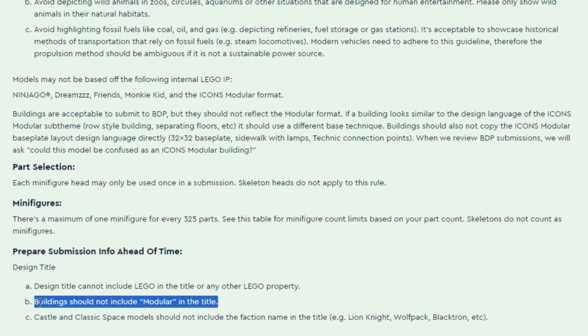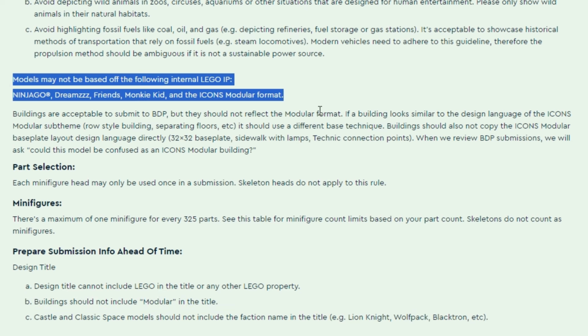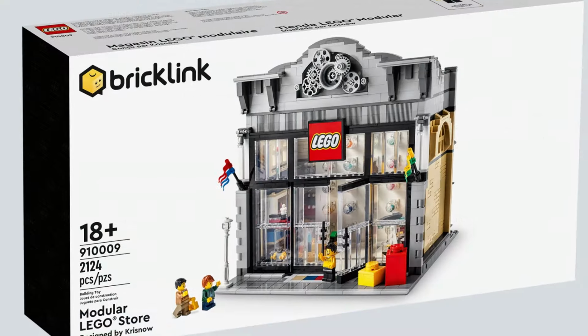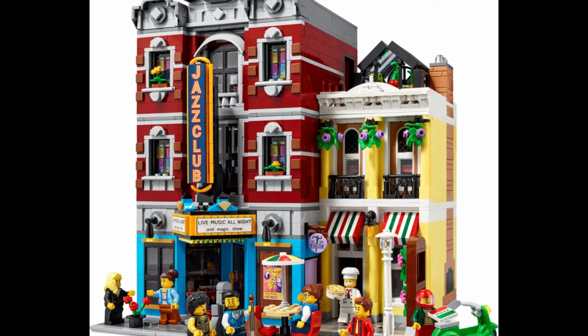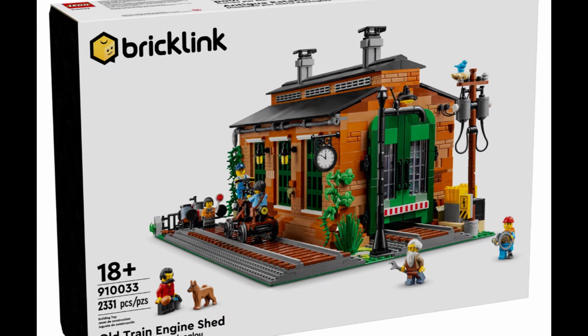If you add this to the fact that they've said no submissions should be based off the Ninjago, Friends, Dreams and Monkey Kid themes, although when I look I don't see people do this anyway, and on top of that, any castle or classic space type designs shouldn't include faction names, such as Lion Knights or Blacktron etc., it seems that LEGO are really wanting to make sure that the BrickLink sets aren't getting confused with official LEGO at all. It is slightly odd though, because as LEGO own BrickLink, these sets are kind of official LEGO.